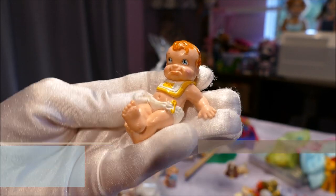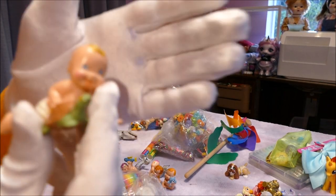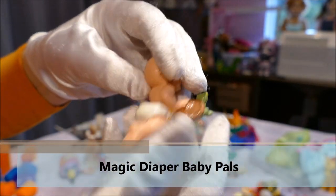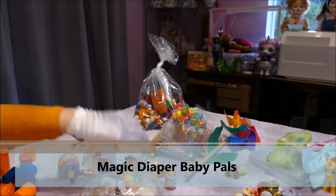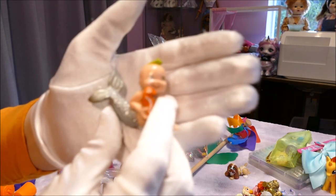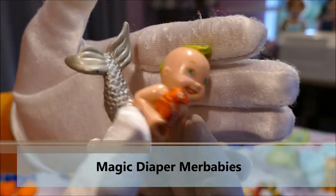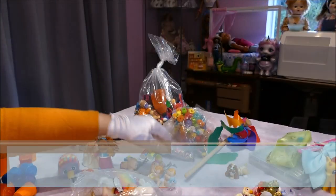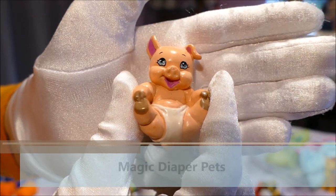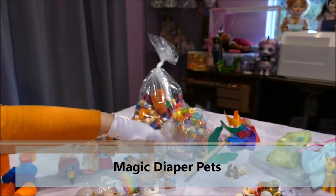A very sad looking bubba there, needing some food. I'm trying to get out all the magic diaper babies now. Look at all these diaper babies, I'm so happy. Yay! This bag is probably going to make up for all that terrible one before. Well, it is. It absolutely is. Oh, look how cute the little mermaid ones are. I find the mermaid ones the hardest ones of all to find. Little piggy from the pet line. So cute! What else have we got in here?